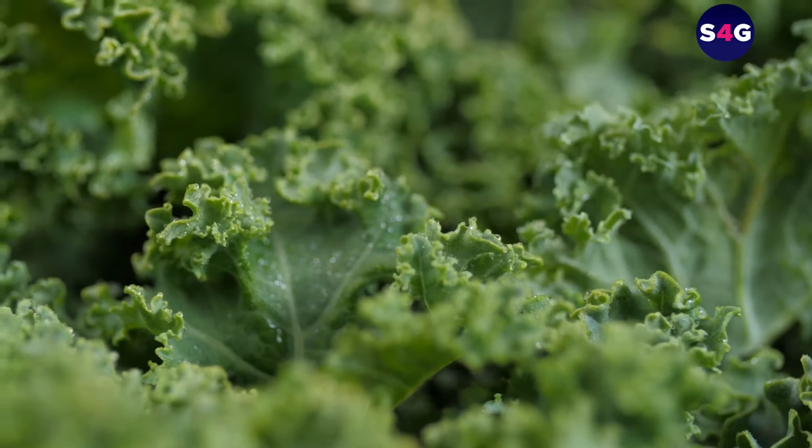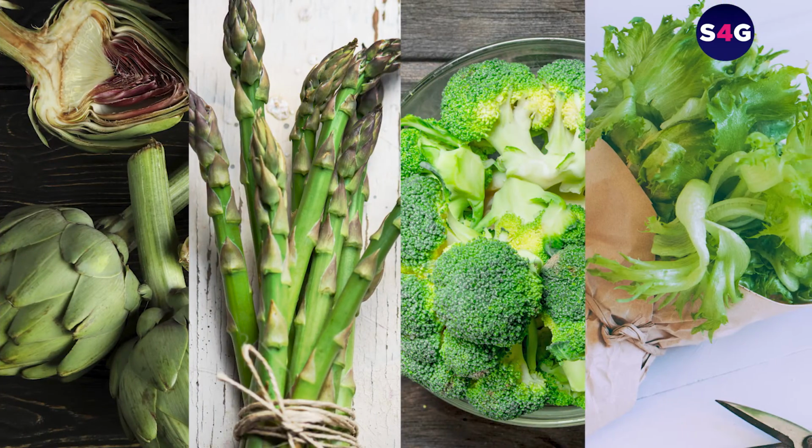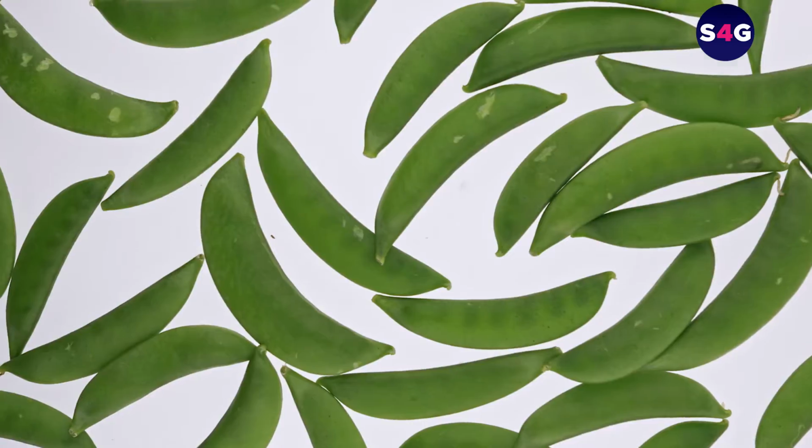So absolutely, the base of the pyramid is vegetables, but we don't want to just eat one type of green vegetable. We want to have different green vegetables, both raw and cooked, both cruciferous and non-cruciferous. We want to eat artichokes and asparagus and broccoli and lettuces. But the fact that we can eat all this variety is huge, and we can eat colorful vegetables and orange things and kabocha squashes and different peas and snow pea pods.